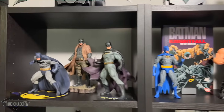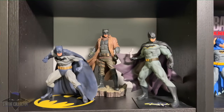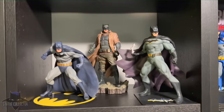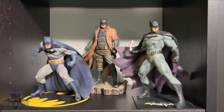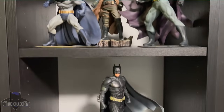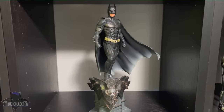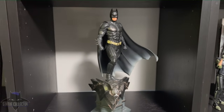In the middle here, we've got some 1/10 scale statues. We've got Nightmare Batman from Iron Studios in the middle, Hush Batman on the left from Art FX, and then the Rebirth Batman, I do not recall who made that one. Down here, we've got another 1/10 scale statue from Iron Studios. This is Christian Bale's Batman.